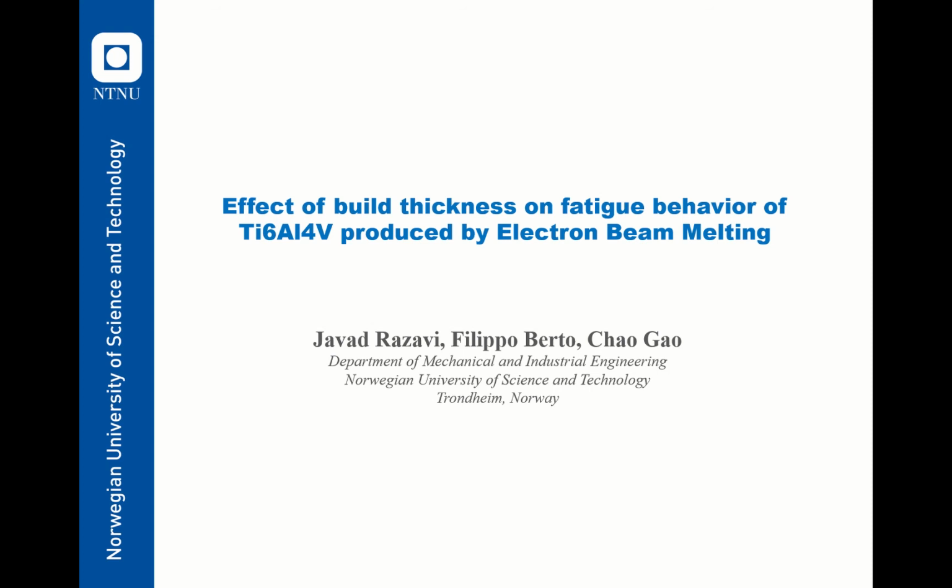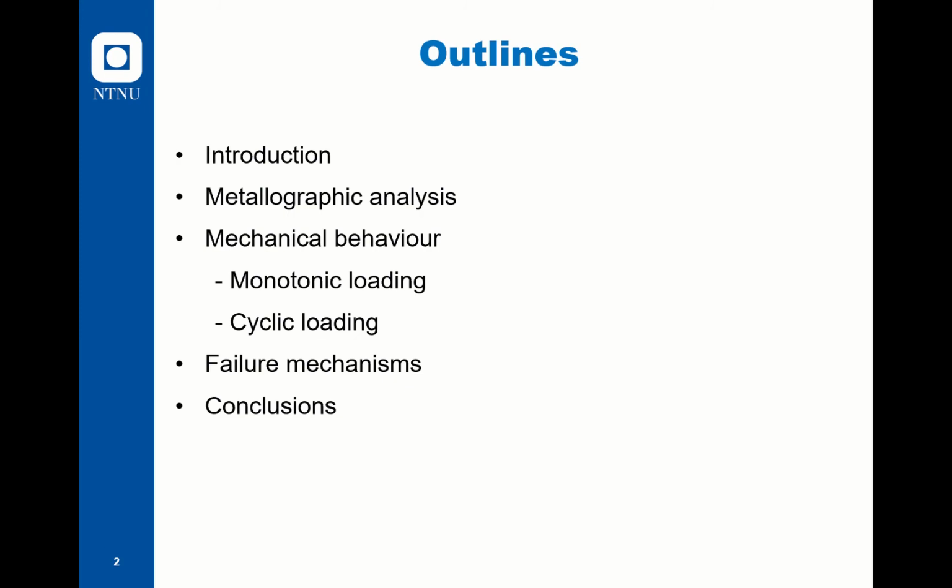The topic of this presentation is the effect of build thickness on fatigue behavior of Ti6-4 titanium alloy produced by electron beam melting. I am Razavi and I'm presenting this research for you. So these are the outlines of the presentation.